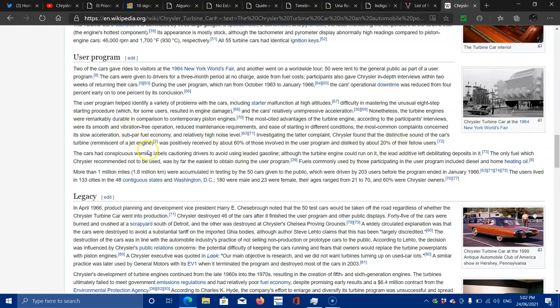The car had conspicuous warning labels cautioning drivers to avoid using leaded gasoline. Although the turbine engine could run on it, the lead additive left deleterious deposits in it. The only fuel which Chrysler recommended not to use was by far the easiest to obtain during the user program. Fuels commonly used by those participating in the user program included diesel and home heating oil.